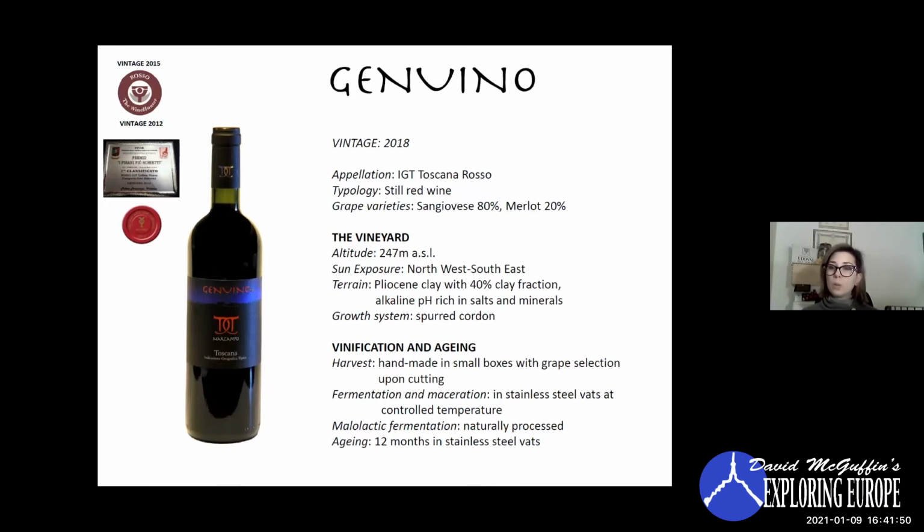The Genuino is not a wine that we want to age for 20 years, but a wine that we want to have easy drinking, somehow the red version of the white, something to enjoy every day. And that's why we don't age it in the oak barrel, because we're not looking for that big complexity and length of life. That's the aging in stainless steel vats, what I call the purest wine, with no influence. This is the wine where you can really taste the wine, made of grapes. That's it.